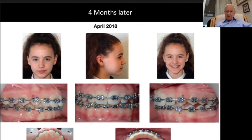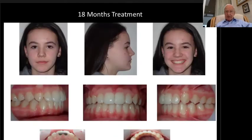Now, fixed appliances were fitted to detail the occlusion, and this is a position after 4 months with fixed appliances. Treatment was completed in 18 months, and this is the finished occlusion with a fixed lingual retainer on the upper central incisors. A nice result, Samir.